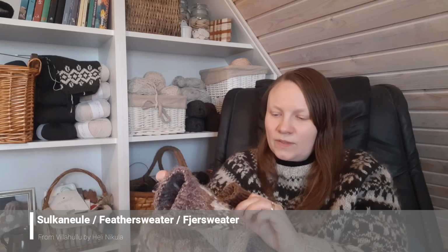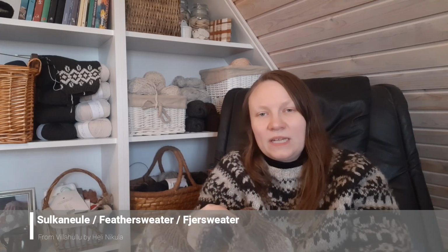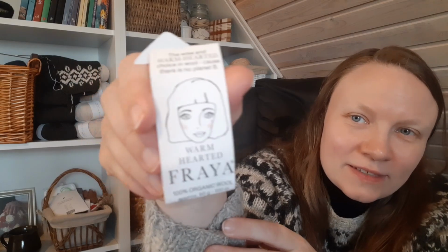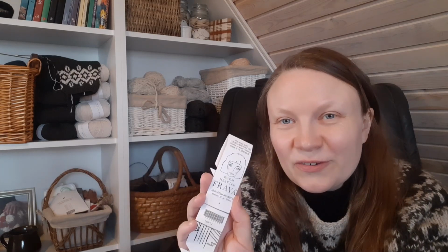I bought that from Selfmade. They have made a lot of yarn in the last couple of years, and the brand name is Freya, I do believe. Yes, the brand name is called Freya. It looks like this. I don't know if you can see. And the one that I chose was the one called Warm-Hearted. It is 100% organic wool, and this is for 50 grams. It is 100 meters, so this is half the size of the other yarn. So I held it double.